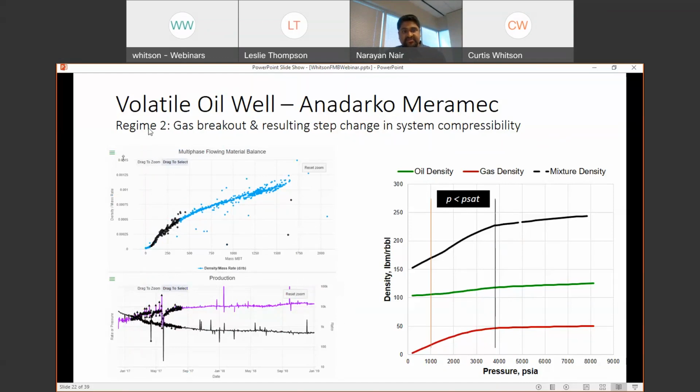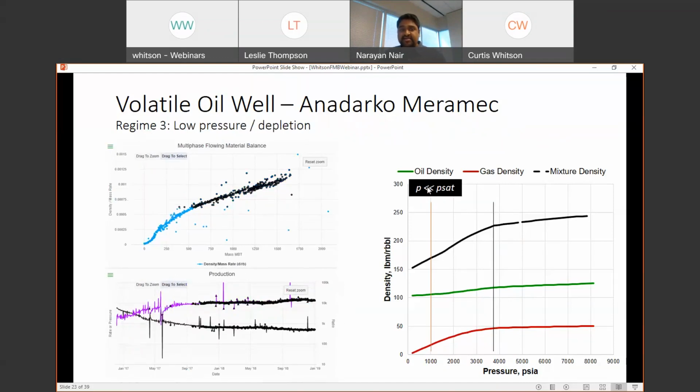The next regime is regime 3, pressure stabilized. Now your pressures are below 1000 psi, your ratios are relatively stable, and you're in depletion mode, and the rate of change of the compressibility of the system decreases. Now this flowing material balance method is able to get its densities in order, as we like to call it. And now you see the concave down behavior that's associated with long-term production data. So this is a way, when we showed you the first plot, of the 3 flow regimes that we think of for this particular volatile oil well.